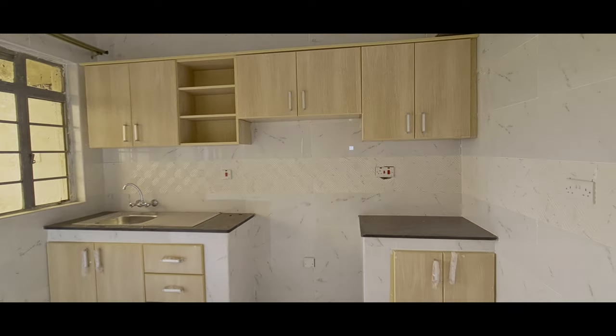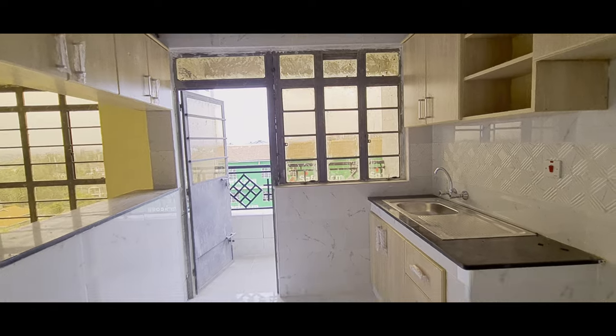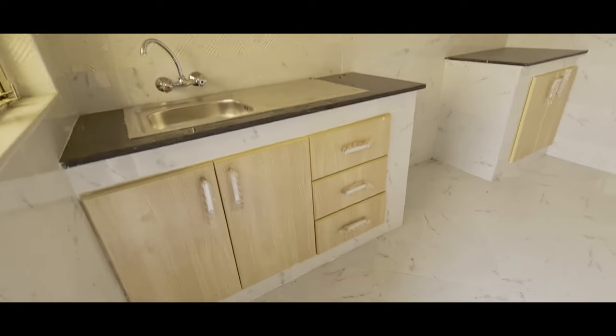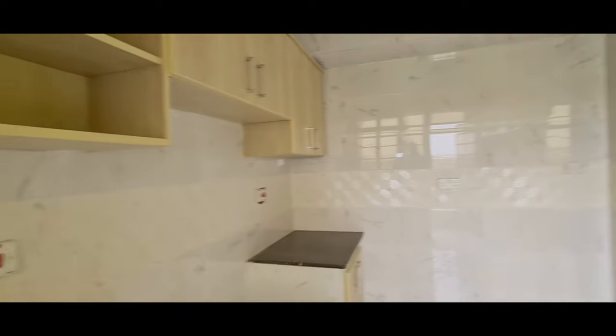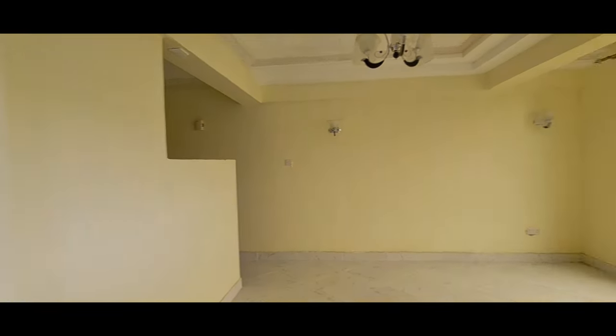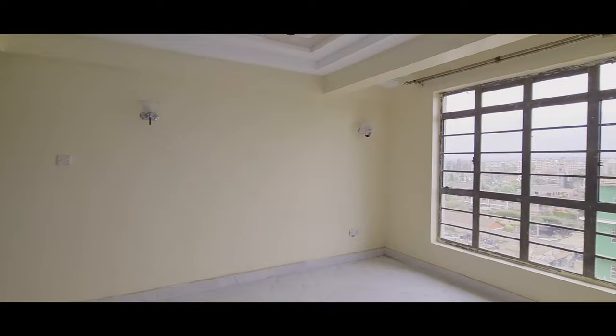Kitchen is big, bright. Then we have a laundry area. The laundry. And then the open kitchen. This can be a breakfast high stool or maybe counter, a small bar. And then we have this area, the toilet is here, the toilet and sink, they are here.